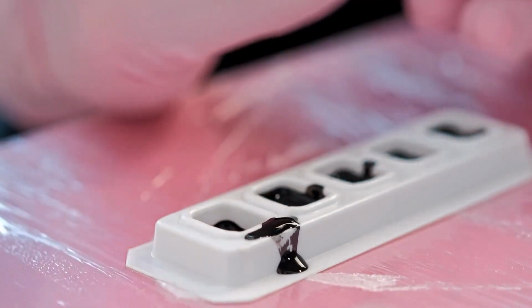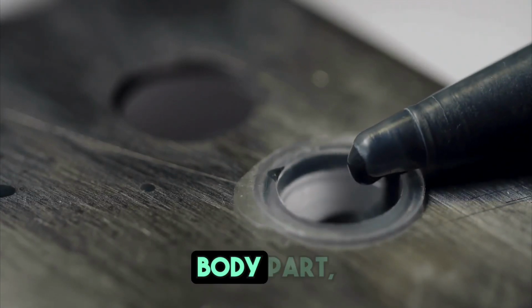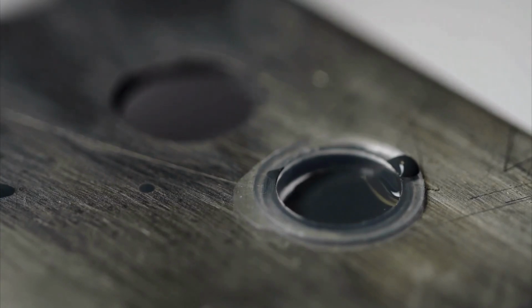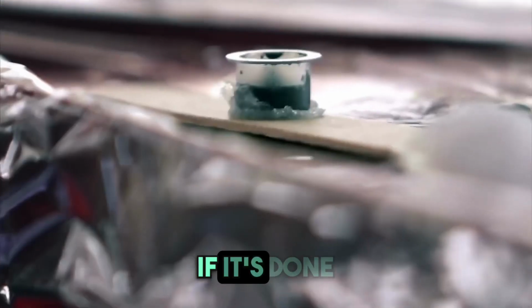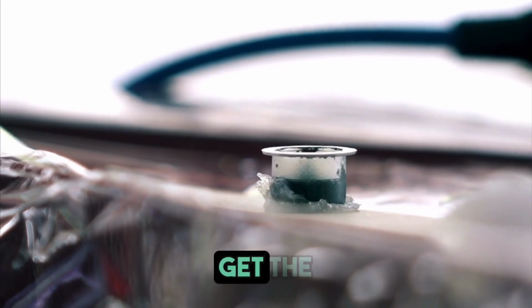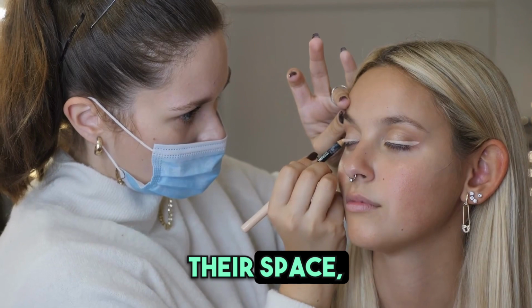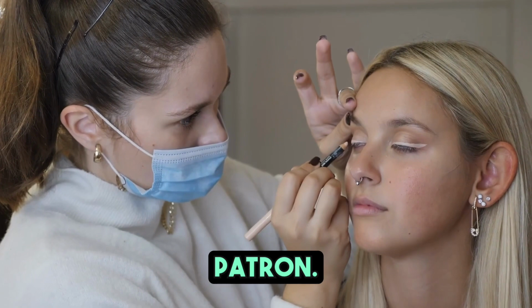Clients need to feel comfortable with you and your space because you're tattooing their most prominent body part, sometimes with their eyes closed or mouth guarded. Though PMU is considered semi-permanent and fades, that can take years to occur and be painful if it's done with various tattoo removal methods. A consultation can make the client feel more relaxed when returning to get the tattoo performed now that they're more familiar with the artist and their space. This can turn a nervous, difficult client into a more pleasant patron.